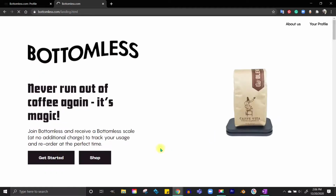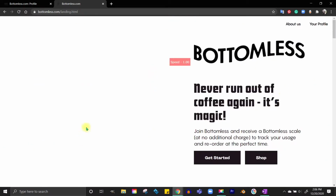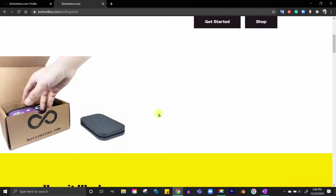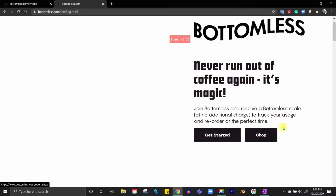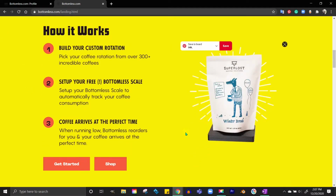So when you get on the Bottomless page, it shows you the scale, and it says get started or shop. Super simple, and when you scroll down, it tells you how it works. The way it works, it has a custom rotation, which is actually really neat. It has so many different coffees, so many different rotations, and I'm going to show you guys all the different rotations. When you set up, it's free. Your Bottomless scale is free, and your coffee arrives at the perfect time.